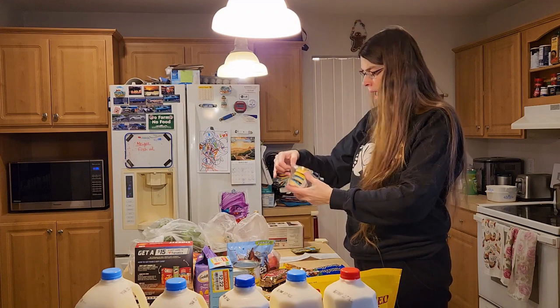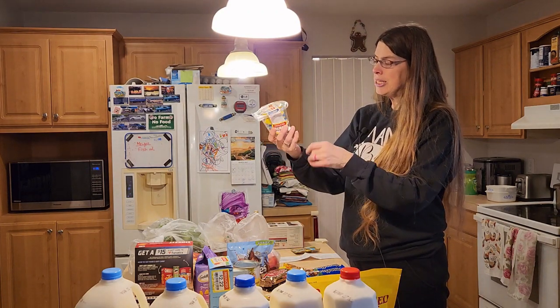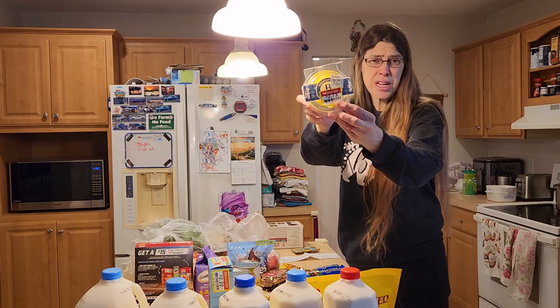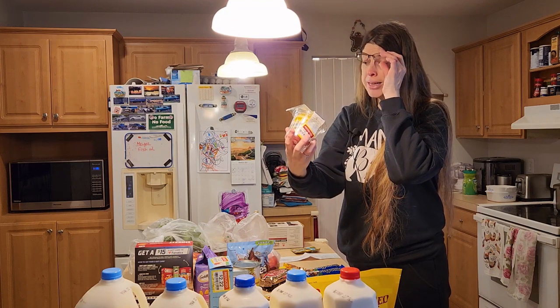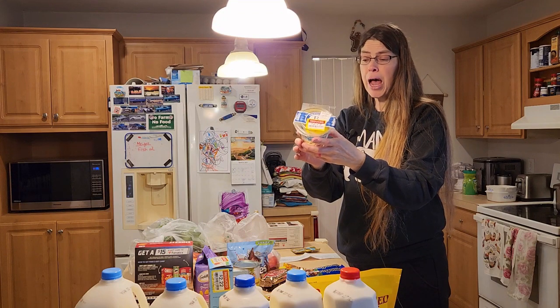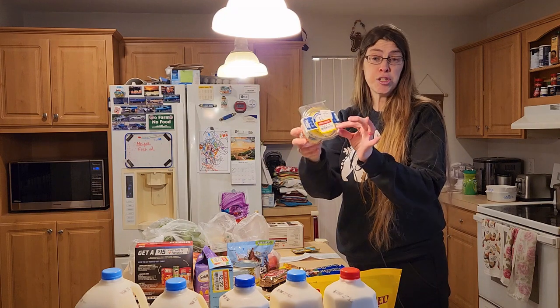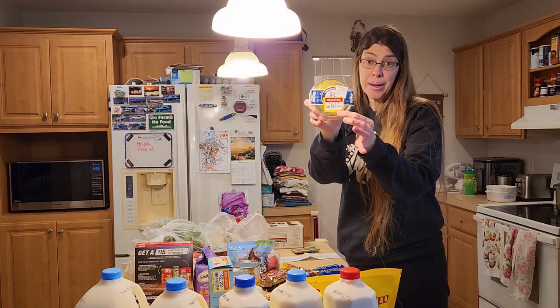I went ahead and snagged this for my daughter. This is some Buskin Easter cookies. They look like little Easter eggs. And you know what? At $2.73, you can't beat it. Because the regular price is $5.25. Now, for me, I don't know about you, 5 cookies for $5.25, I wouldn't have paid it. But $2.73, that's more my speed. That's really what it should be, personally.